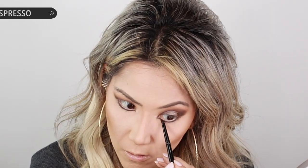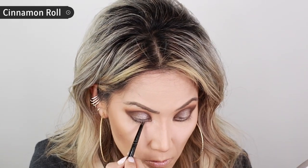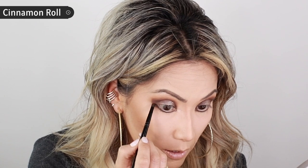We're gonna go back in to cinnamon roll. Always by putting shadow on top of your liner, you're just making it so that it stays all day and it doesn't start smearing all over the place. Because I'm gonna eventually blend that into the other area. Again, I'm gonna clean up, so I don't really worry about it being too messy.